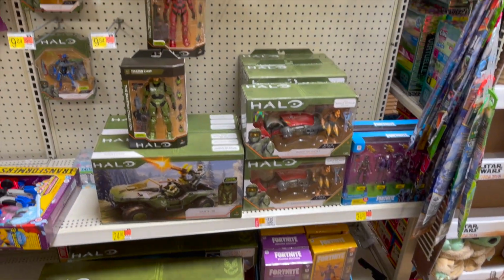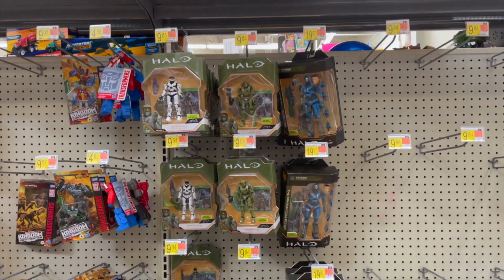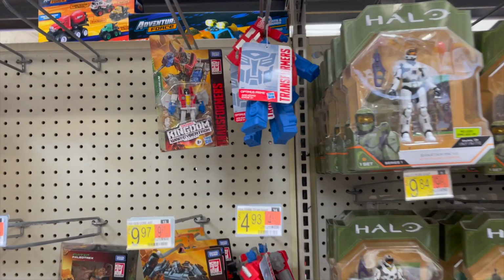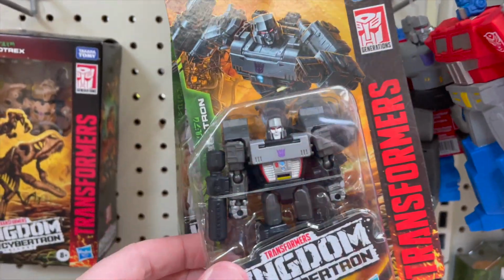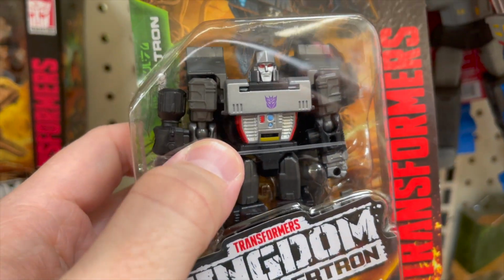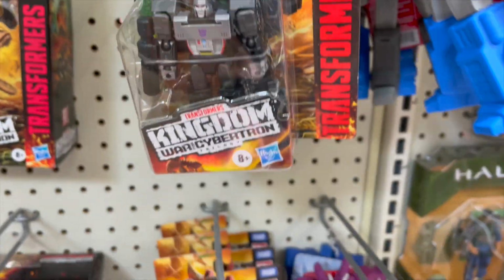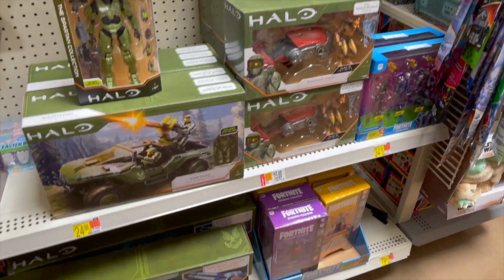All right, guys, here we are in the toy section. Now this Walmart, I think, is the Walmart that doesn't have a NECA section, so we won't be able to cover that, but we've got some Core Class Starscream. I really like this Core Class Megatron. I don't like the elbow so much, but I like the face sculpt and everything looks really nice.